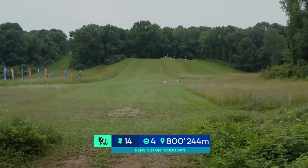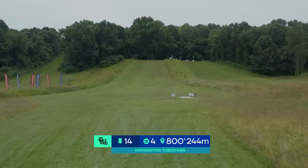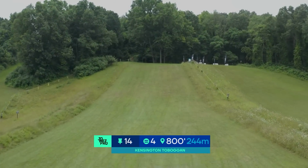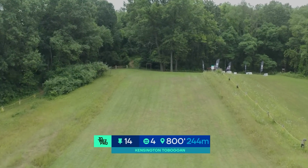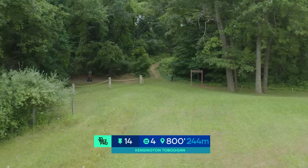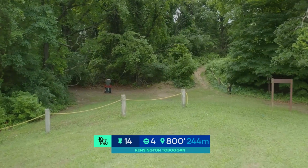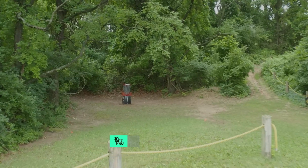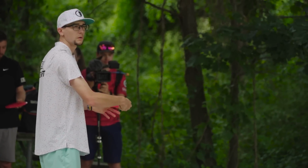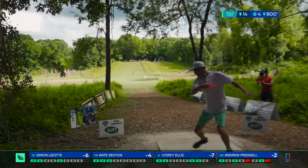Hole 14, par 4, 800 feet. Fun fact, he has moved back on this one, something that I really like to mention when the course changes from time to time, playing extremely long off the tee and into the green. You see it tucked away into this really tight little corner. Power, power, power, that's all this is after they move this one way back.